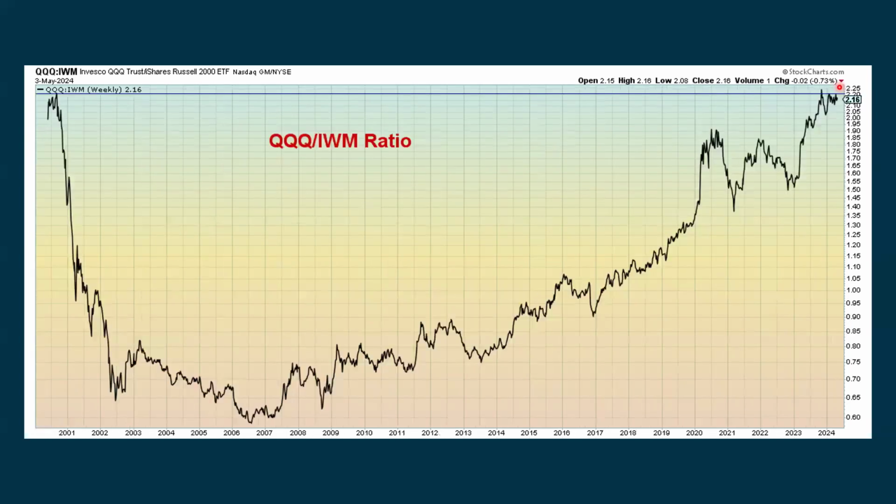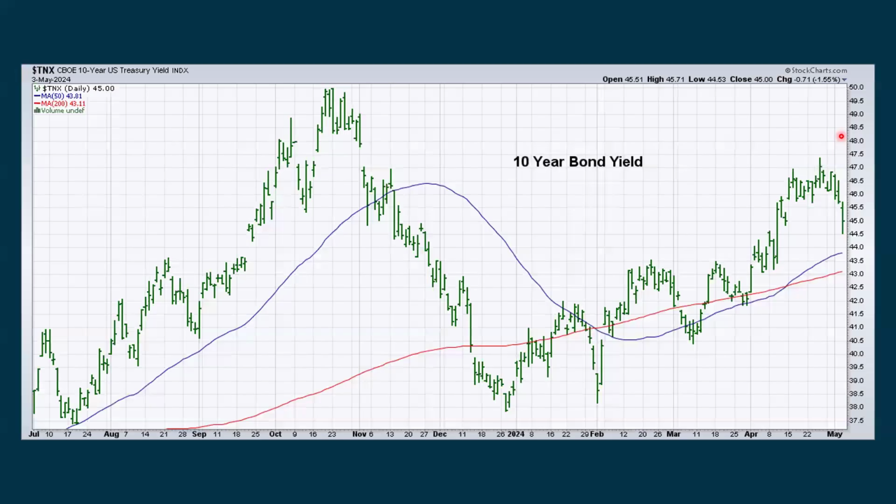Then this is a very similar type of study where we take the QQQs, the NASDAQ 100, with the small caps, and we're not at the blue line here. We're just a little bit below it. But the perma bears, they're waiting for this previous chart and this chart to start falling apart, and they're not doing that yet. We want to keep an eye on the 10-year yield.